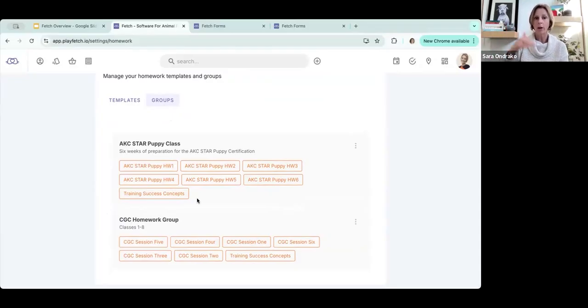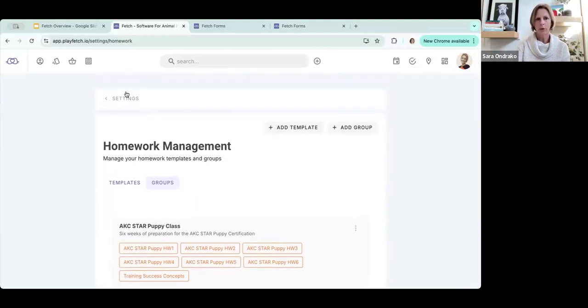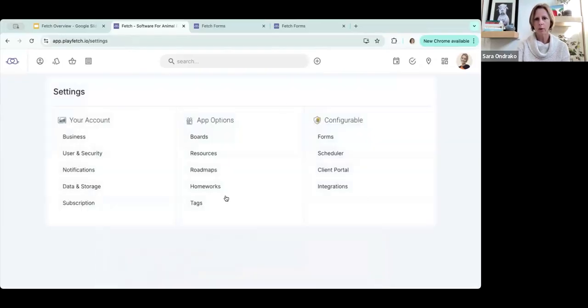That way they follow that pattern of what comes next, and they can build on the last session and then build on the next and advance further and further. So I'll show you what that looks like in just a few moments. But those are the main things that I wanted to show you here. Roadmaps you can also use templates for.